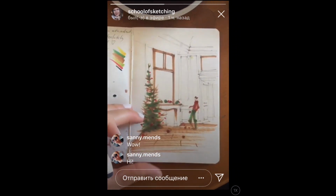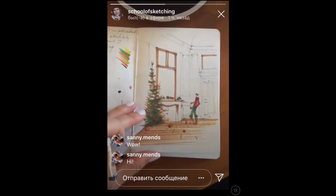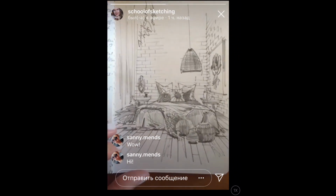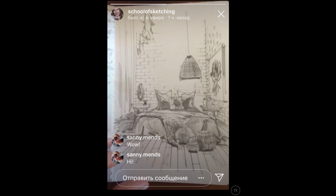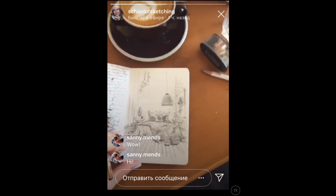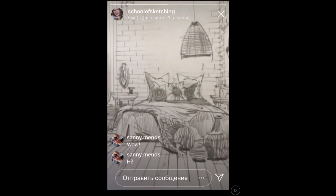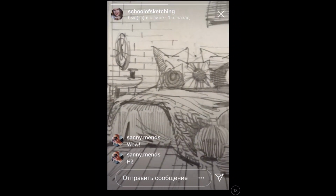This one I did before Christmas. It's like an unfinished Christmas sketch. This is a bedroom again in 2-point perspective. This was a sketch commission. I don't know why, but I really love drawing bedroom interiors. This is one of my favorite topics. Let me show you some details.